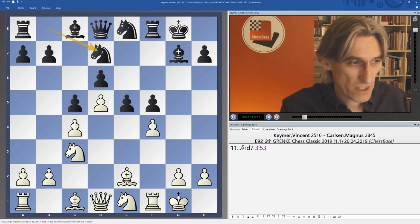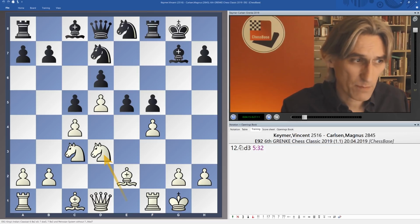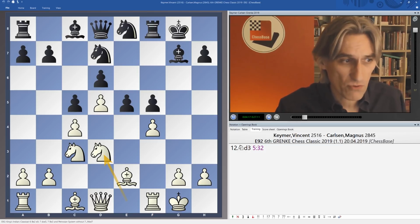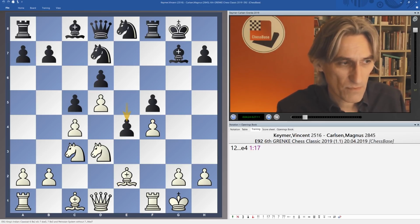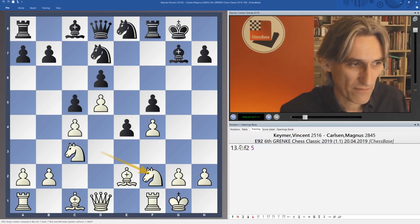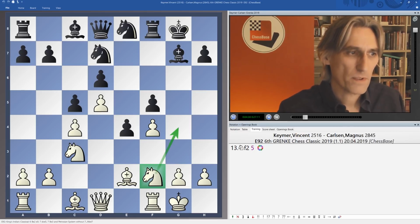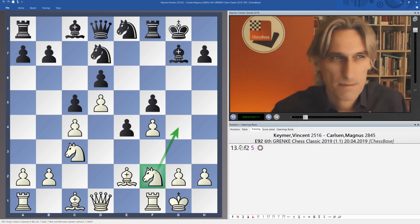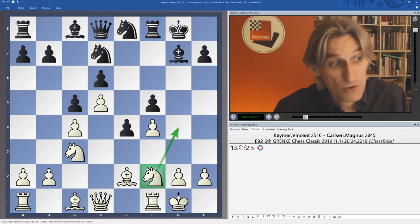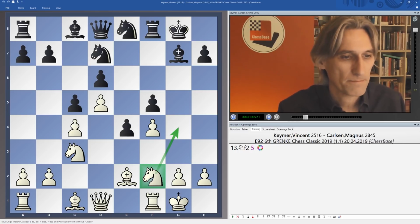Knight d3 played. White certainly doesn't have to play knight d3. You can play bishop e3 and simply block there. But Keymer wanted to tempt this pawn forward and then put his knight on f2 to cover the g4 square. So now that the structure is fixed, that makes it much easier for both sides in a way, but certainly easier for white to determine where he wants his pieces.